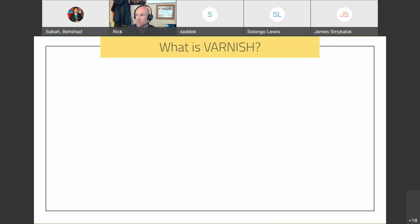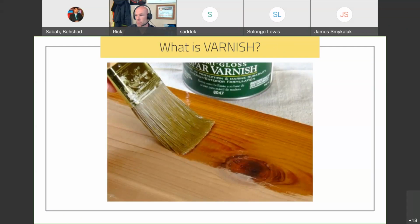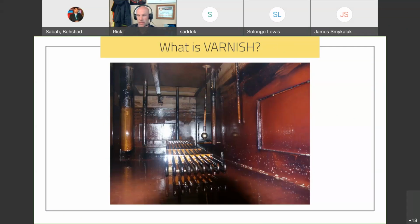So that brings us to my presentation today, varnish. And naturally, we should start by defining what is varnish. Unsurprisingly, if you talk to most of your friends, this is what they'll think of when you ask the question or start talking about varnish. And naturally, you are a group of lubrication and tribology engineers, so you know a lot about varnish already. So, of course, this is the varnish that we'll be talking about today.